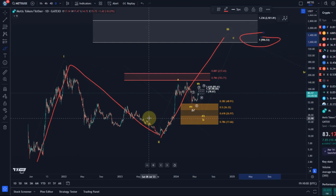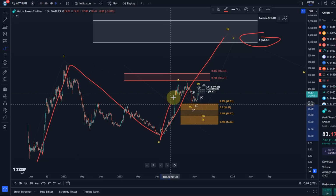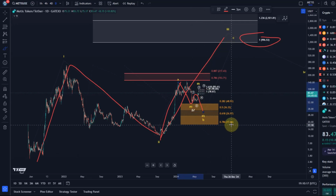Okay, so that is also based on the idea that in this third wave, we have completed an A wave. Maybe the B wave already completed. Maybe it goes a little lower. But the idea is that it's turning around in this support region between $17.66 and $48.91. And then from here, a C wave rally should start.